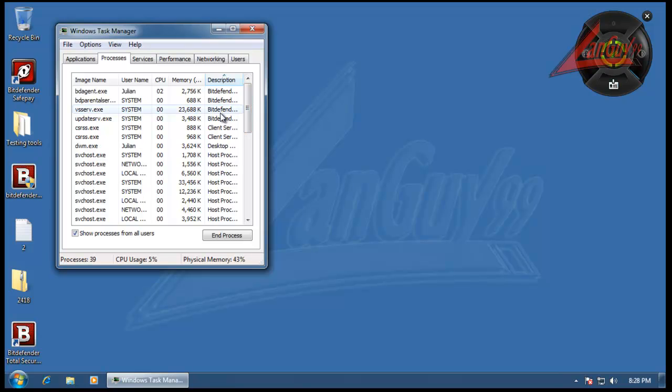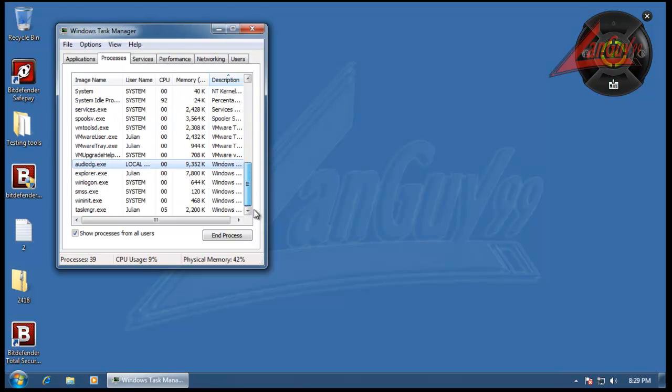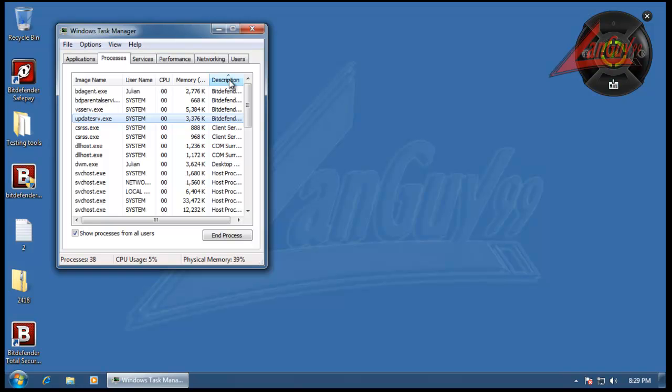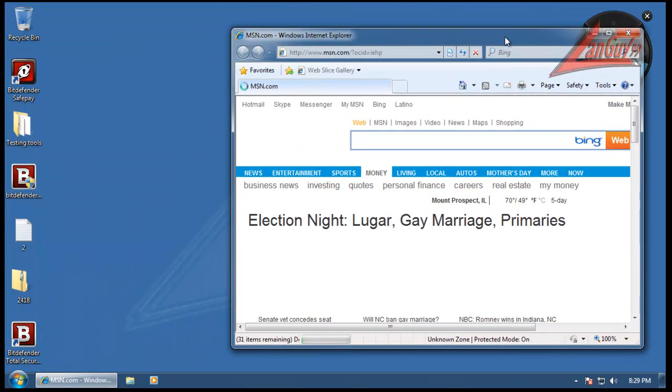So it looks like we have 4 services here. We got agent, parental service, probably the scanner, updater. I think that's it. Not too heavy, 30 megs or so. It looks like it just dropped down by a lot. Yeah, see, it dropped down even farther when it's just sitting here idling. Alright, so let's continue on with the test.